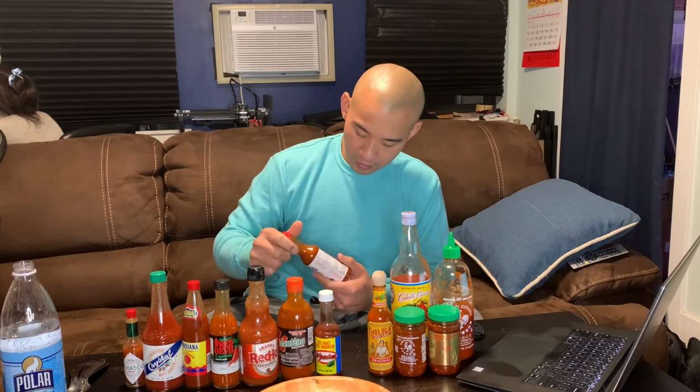Next is the Tapatio Salsa Picante. The ingredients are water, red peppers, salt, spices, garlic, acetic acid, xanthan gum, and sodium benzoate as a preservative.